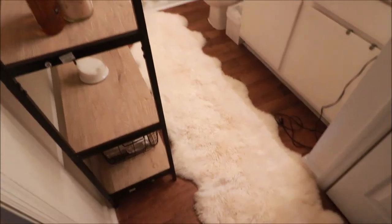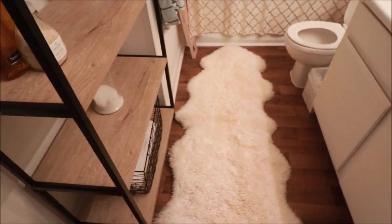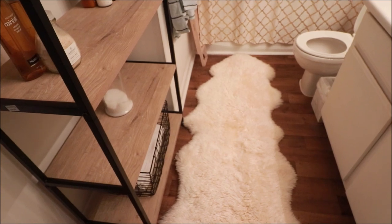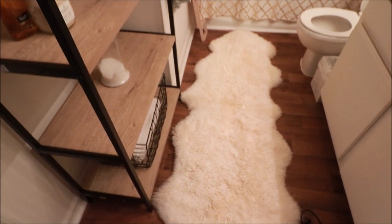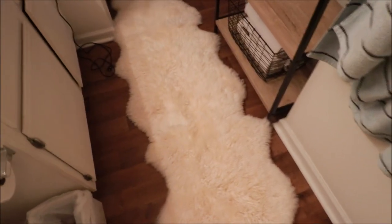So I didn't show my fur rug in the bathroom because I was actually getting it cleaned and forgot to pick it up yesterday. So I got it today and here it is. Fits perfectly in the bathroom. I just love it. And that's it!